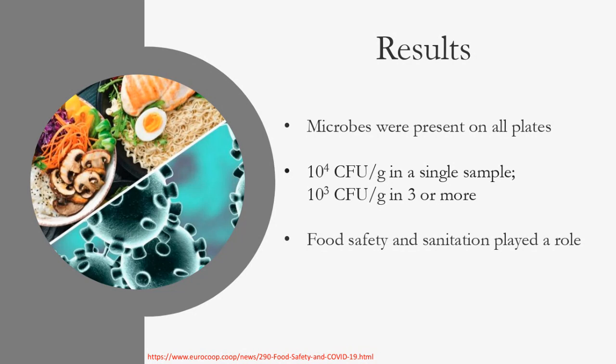I mentioned before there were a number of CFUs which are classified as acceptable, and that value in a single sample is 10 to the 4th CFUs, and if the sample is done 3 times, it is 10 to the 3rd CFUs. On the next slide, you will see only 6 samples exceeded this limit.